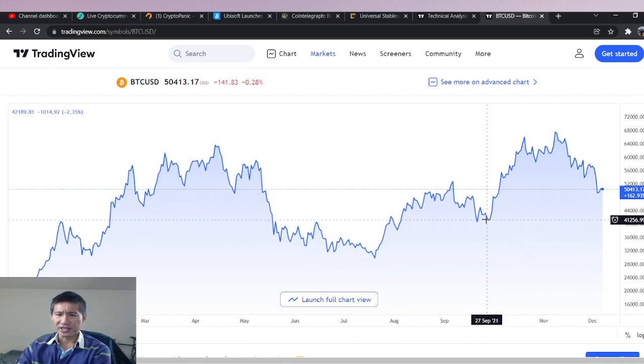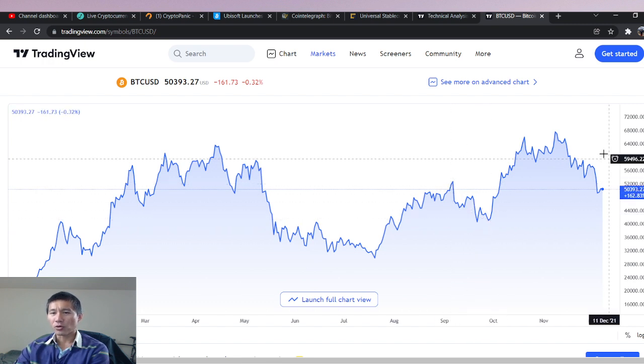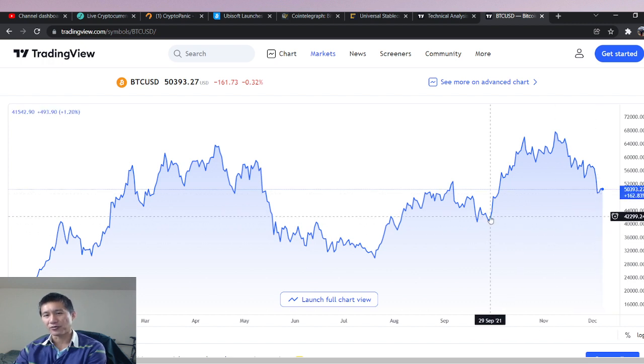This point is actually on September 29th, we dumped from about 50,000 to about 40,000 right here. And then, of course, our latest low point, which we're slowly rising from right now, is about 40. I mean, it dumped down to 42 over here. But TradingView basically says 49. But it did actually dump down to 42, but still not quite as low as this.